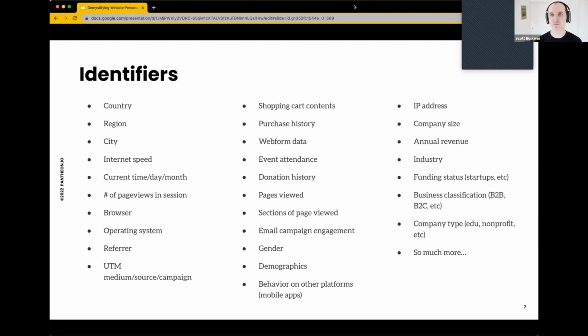We can start to understand their interests, right? So how many page views are they accessing on the website? We get more technical information like their browser, their operating system, where they came from, right? Referrer, or their UTM, the UTM strings that we set up in our marketing campaign.